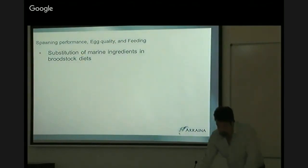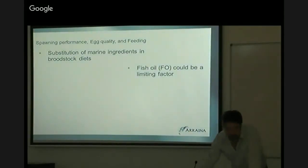But then again, we're looking at substitution of marine elements or marine raw materials with plant origin materials. And how does that substitution affect the broodstock diets? Well, fish oil is still one of the key limiting factors for the growth and sustainability of the industry of the feeds. So this substitution is not free of problems.